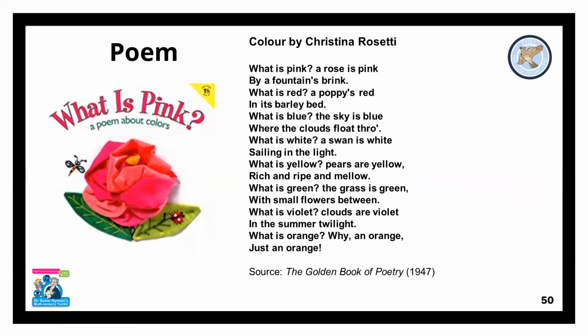So my first poem I ever learnt was Colour by Christina Rossetti. And I remember reading this, and the first time I read it thinking, I don't know what this all means. And then I took it home and my dad read it to me, and he animated that poem. What is pink? A rose is pink by a fountain's brink. And we went through this, and I still remember it. And I actually found my first book of poems in my drawer at my parents' house about a month ago, and it's still there, The Colour, poem by Christina Rossetti.